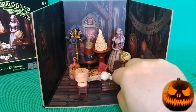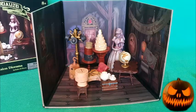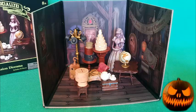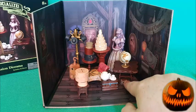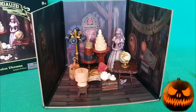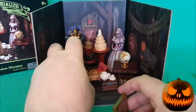I have big chunky fingers and this is very fiddly. The pieces are so small. Then we've got, I can't see where the little pile of books has ended up. I think they're just kind of under the table over here. So we'll just slide those in. Then they've got this piece here that's kind of leaning against the bed.